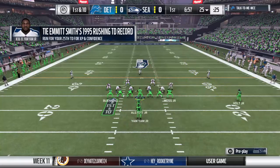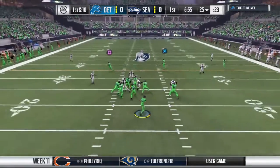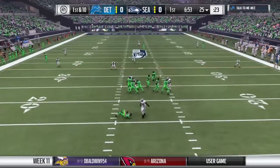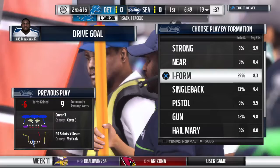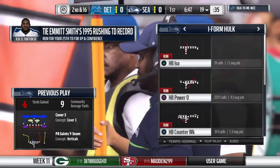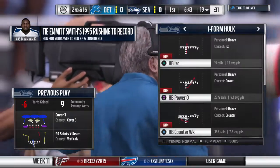Defense really showing respect to the deep ball here, playing off the receivers. They go play action here on first down. Nowhere to escape, and he goes down. He couldn't get rid of it. He takes a sack for a loss of 6 to bring up second down.